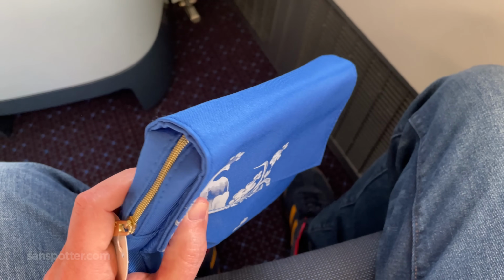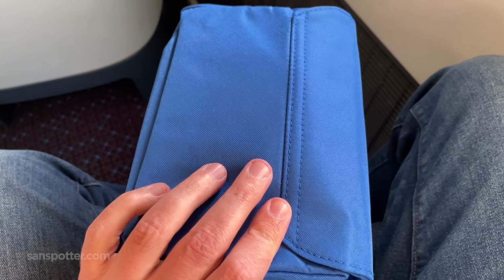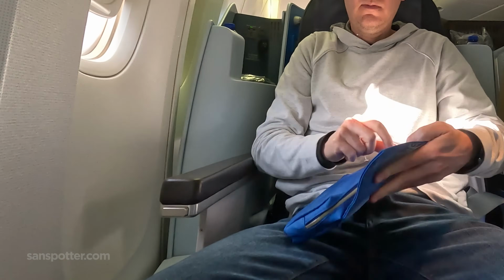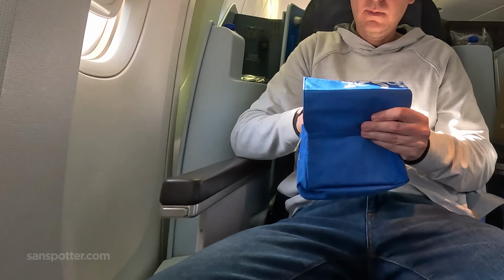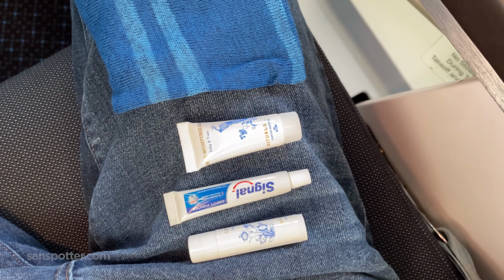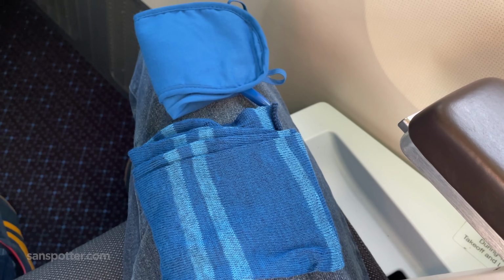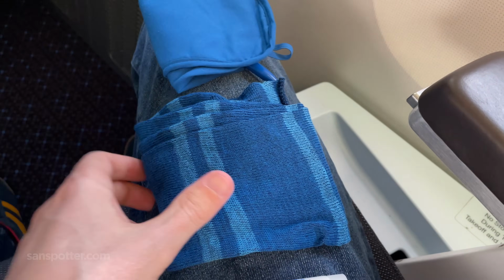So, first things first, let's have a quick look at the amenity kit, which, as you might have guessed, contained items that were either blue or white. You gotta give KLM credit for staying on brand as much as possible. And, by the way, that eye mask would prove to be a total lifesaver just a few hours later.